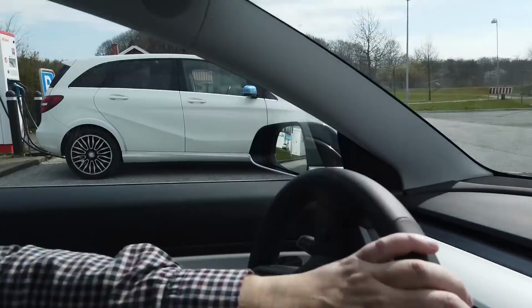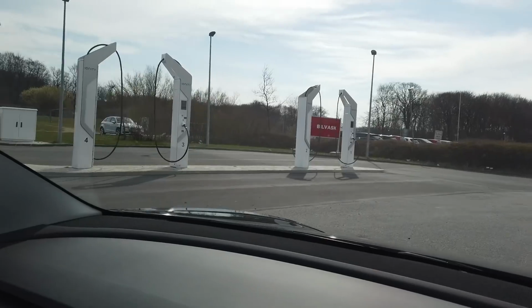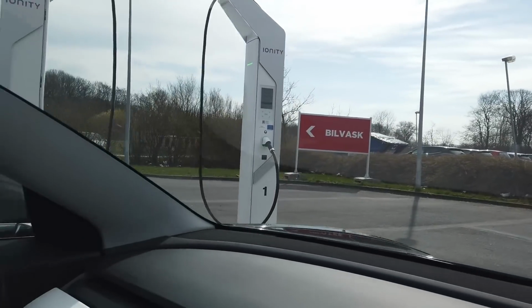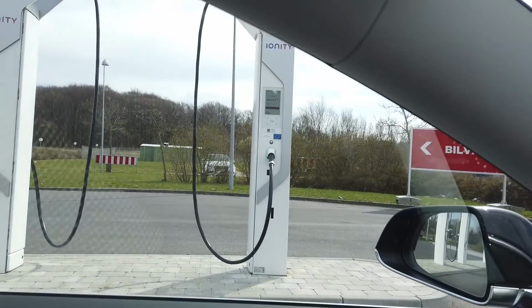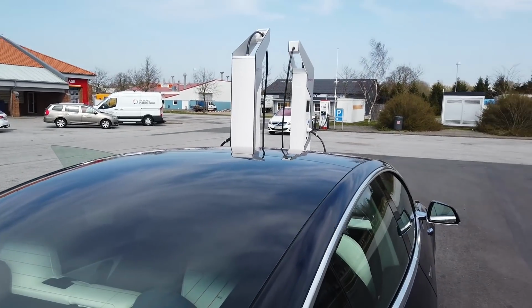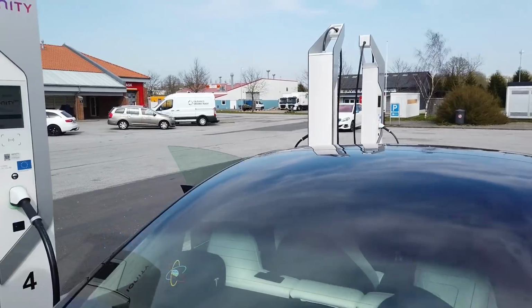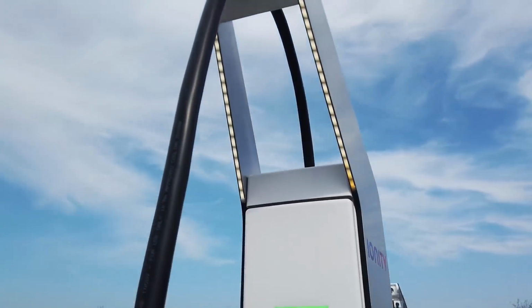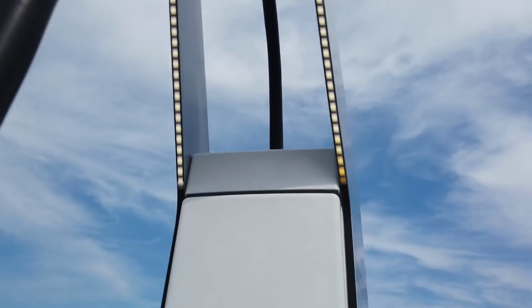Our Ionity charger. Over there is an Eon. I've only seen these in pictures until now. They're very, very imposing. Let's go see if they work. So these Ionity stations are really interesting because they're so tall. You can see them from much further away, and they've got lights along. I don't know if you can see in the daylight, but there's lights here. So I think at night these would really stand out.